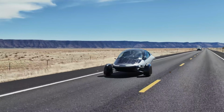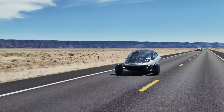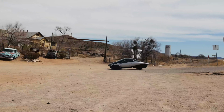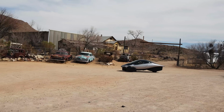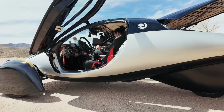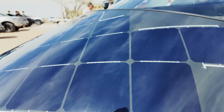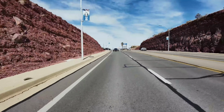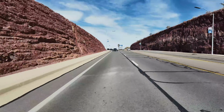Now, Hermes wasn't built for road trips. It was built to be disassembled and tested and refined and iterated on. It's a track testing vehicle meant to validate critical systems, but we couldn't resist taking it out on a 315-mile drive through I-40 and Route 66 anyway. This wasn't intended to be a range test, but of course, we ran the numbers anyway.